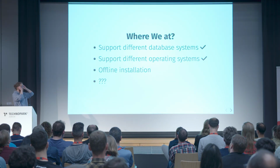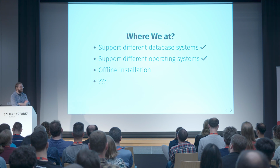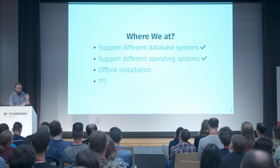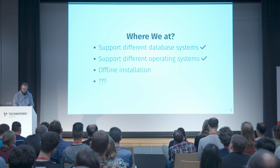So we have 2 out of 3, or 4 rather, because there's a 4th point which I didn't mention so far. We support different database systems, and we support different operating systems. And now we're moving on to the offline installation.